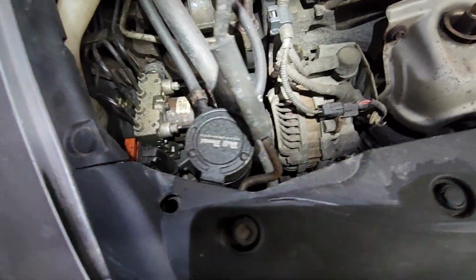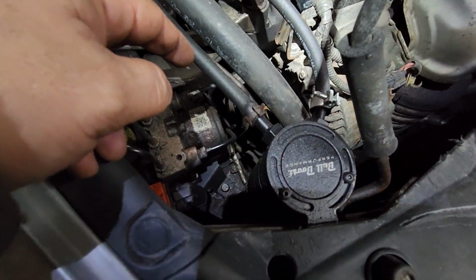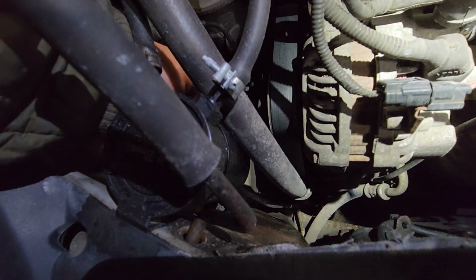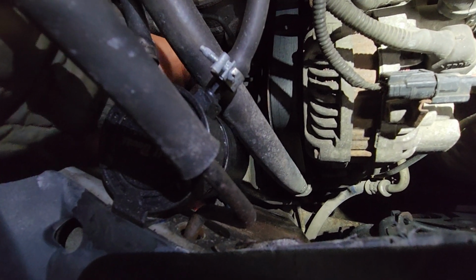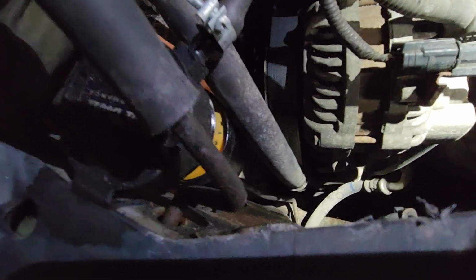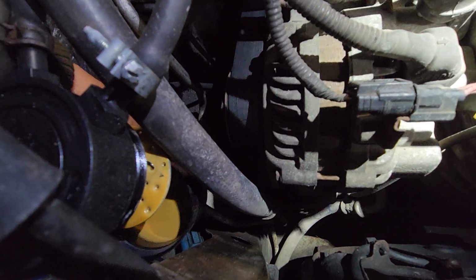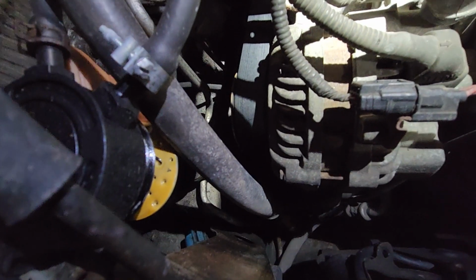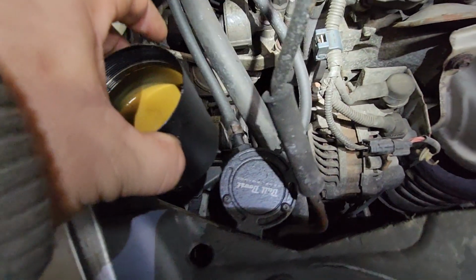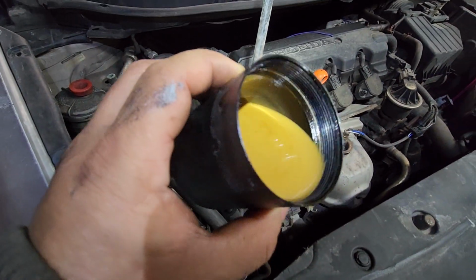All right, let's take a look. This is my oil catch can. Let's take a look how much oil is in here. Right, take a look how much oil is in here now. See that? Man, that's a lot of oil. Whoa. Wow.